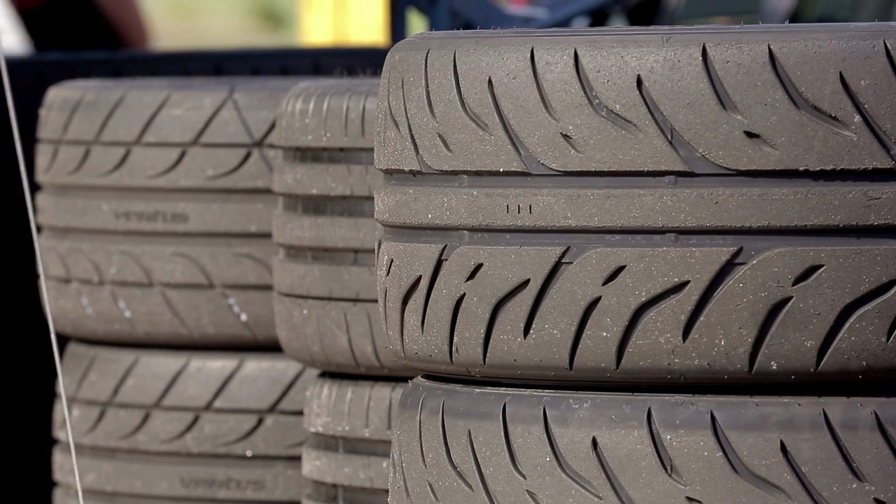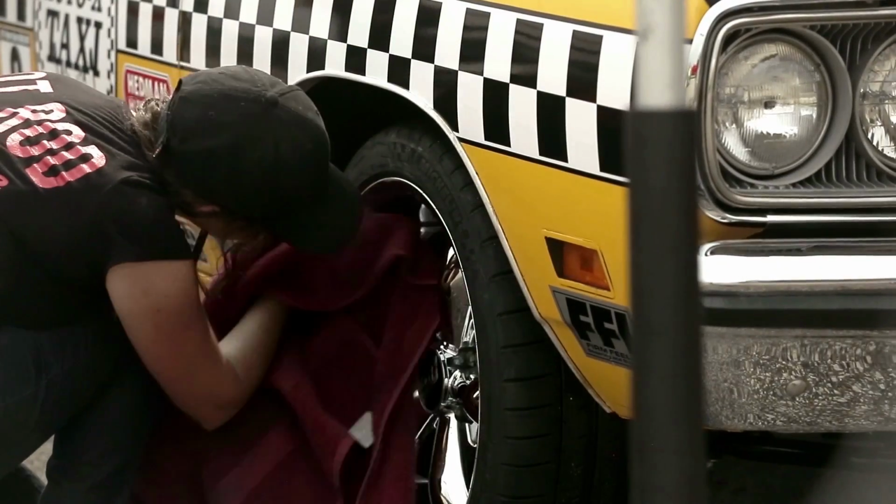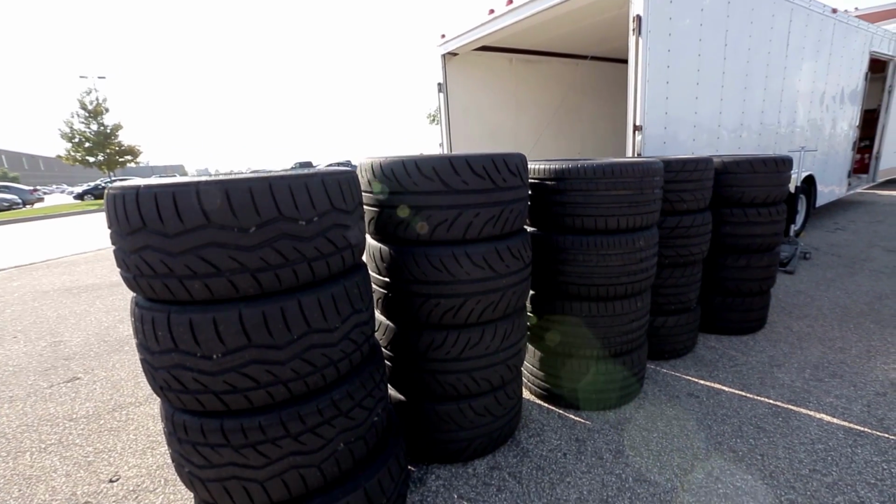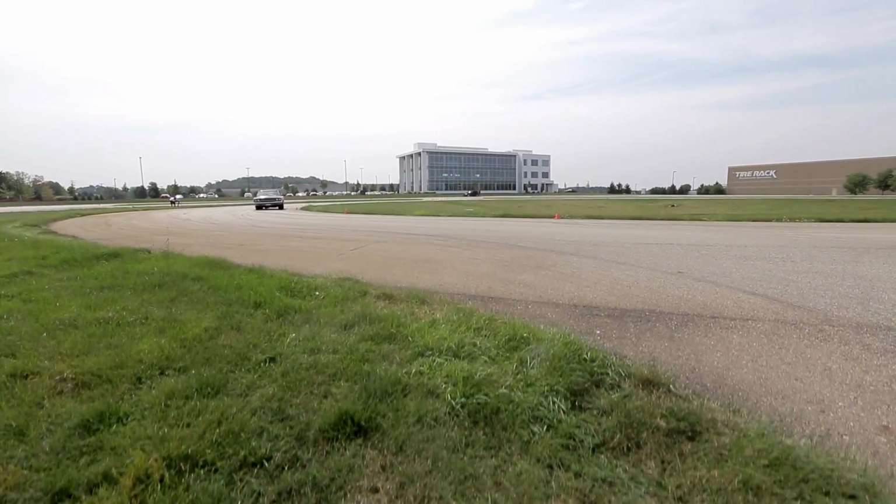We wanted to find out how they handled on a typical pro touring style muscle car. So we went over to Tire Rack, we got a whole bunch of tires, and we got a 1970 Satellite to test them on.